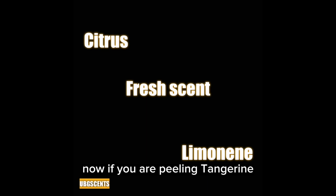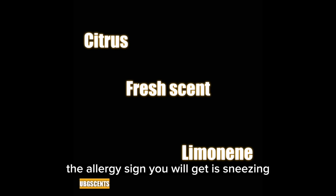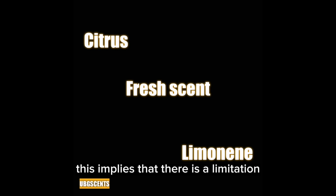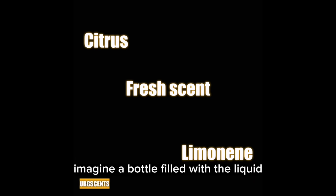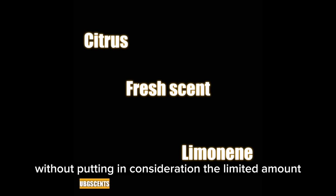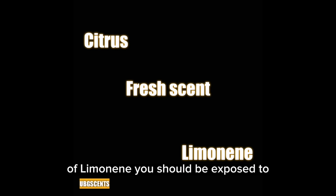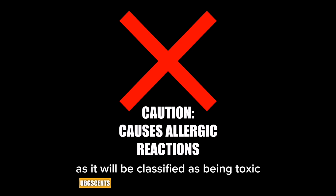Now, if you are peeling a tangerine and the liquid from the peel spritzes over your face, the allergy sign you will get is sneezing. This implies that there is a limitation on the quantity of limonene you should be exposed to. Imagine a bottle filled with the liquid from tangerine being spritzed over your face every day without taking into consideration the limited amount of limonene you should be exposed to. The allergy sign can build up to form an ailment, hence it will be classified as being toxic.